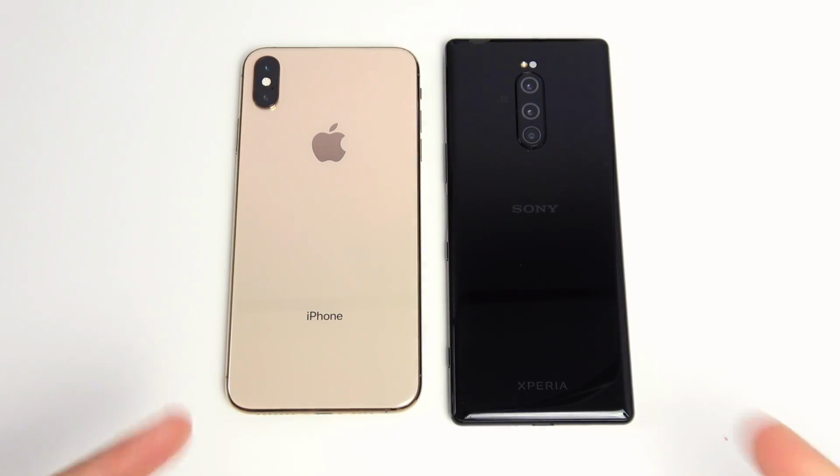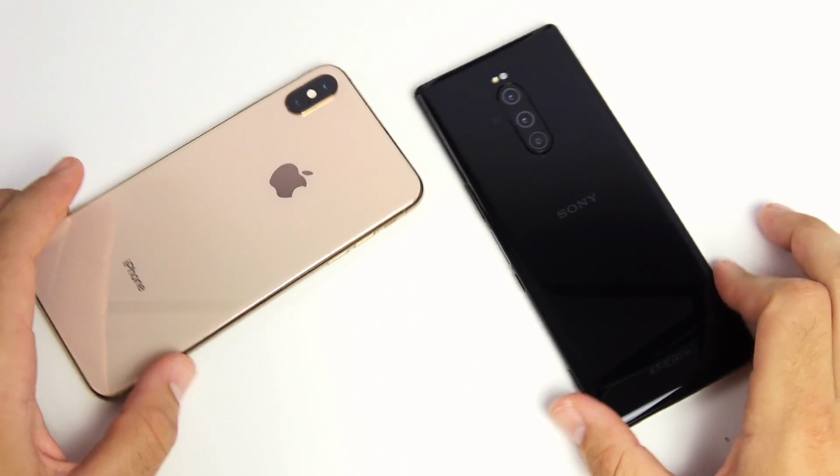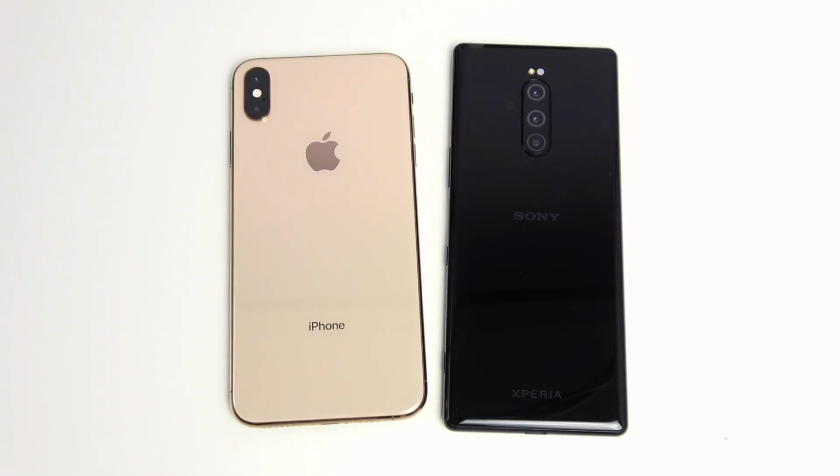iPhone XS Max or Sony Xperia 1? Which one is faster? Let's find out in this video coming up. Let's go.